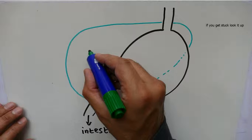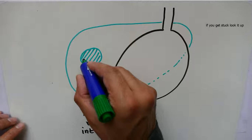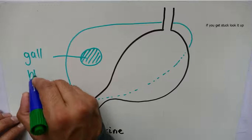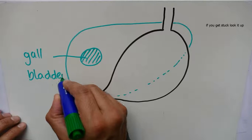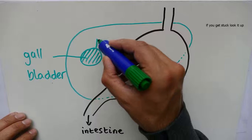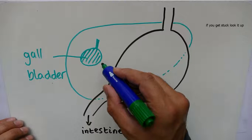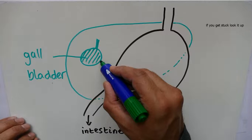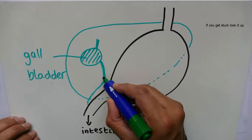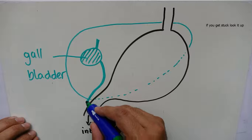The liver produces a green liquid and stores it in a bag called the gallbladder. So this bag is called the gallbladder. So from the liver you get a green fluid called bile, and then that goes and makes its way into the first part of the small intestine. So just look at it as a little pipe that goes into the intestine.